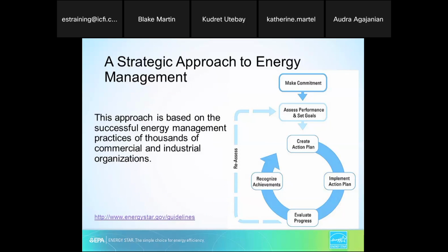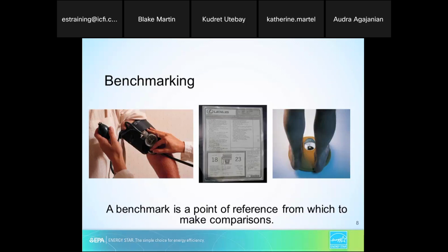After your initial action plan has been put into place, it is time to reassess your goals and perhaps develop new goals and start the process again. The benchmarking step to assess performance and set goals is where the Portfolio Manager tool comes into play. The Portfolio Manager tool is an energy benchmarking tool.